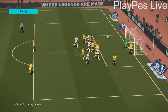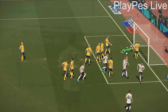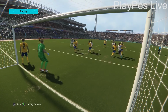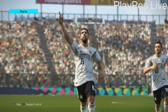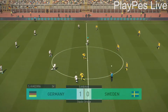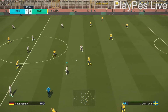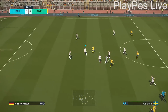Great corner, and he did the rest. Well, look, it's often the timing of the jump that dictates what you can do with any header, and if you get it slightly wrong, then you'll struggle, but that was beautifully met, it really was. Germany themselves into the lead. Yeah, and they know there's plenty of work left in this one, Peter, before they can actually say that the job is over.